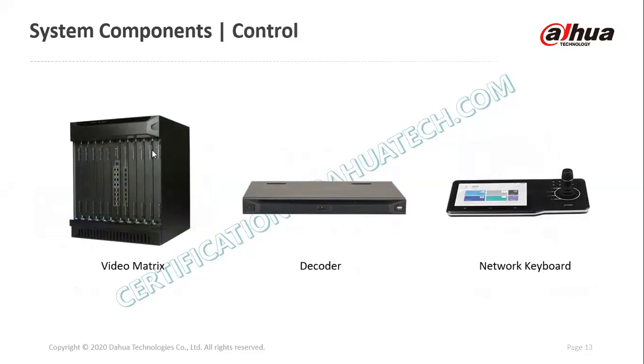Between the transmission and the display side, we have a control component. The control component is used to manage the information between the front end device, like the camera, and the display side. A video matrix is a decoder that is used with a video wall.